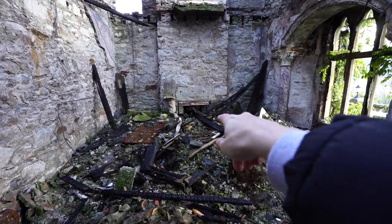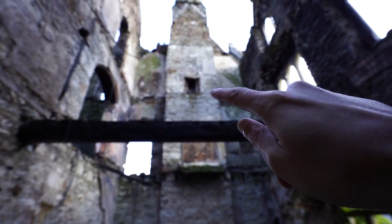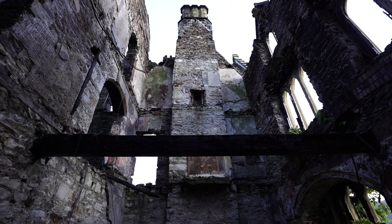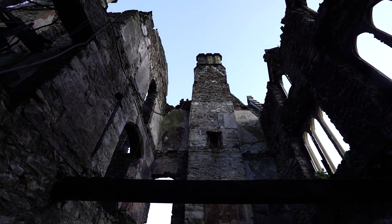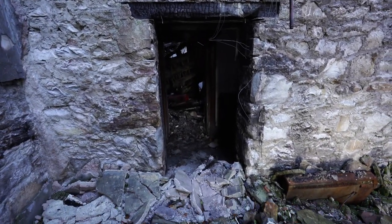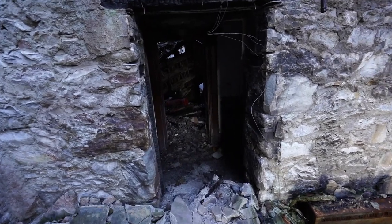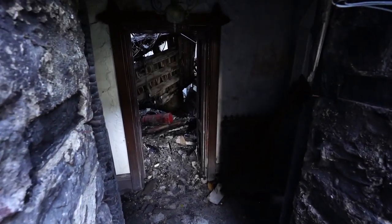The old fireplace there, and there's one there, and there's one there. Look at those chimneys. Lovely. Some more through there. But we can actually get inside the mansion through the old castle part.